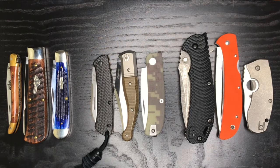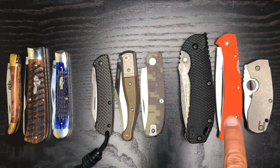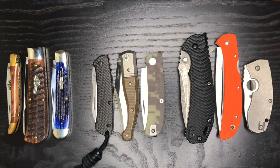We're going to whittle that down quickly to just the one knife. I've got basically 3 groupings of 3. So 3 traditionals here, 3 kind of modern knives here, and then 3 in the middle. We'll call those, I guess, modern traditionals.